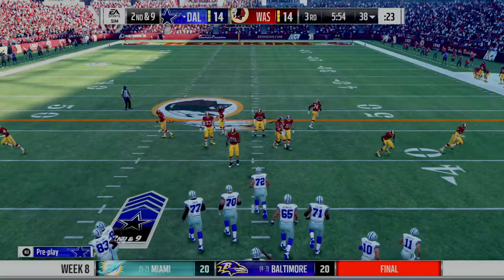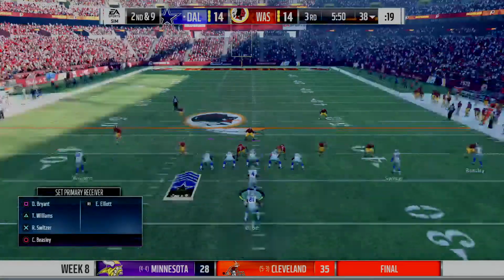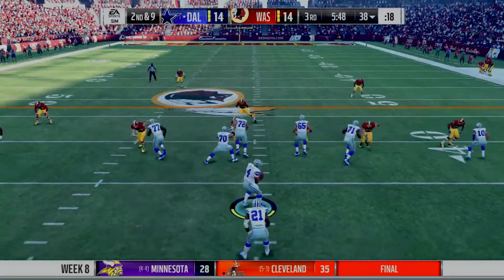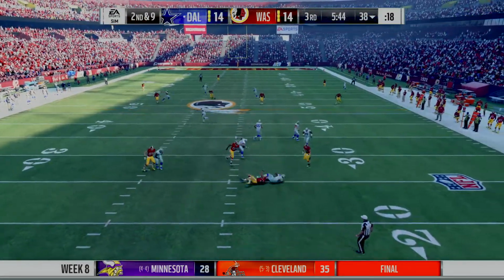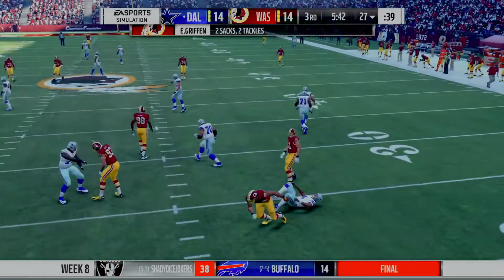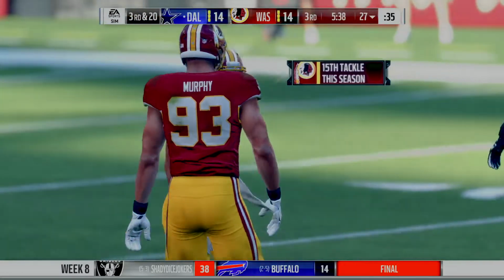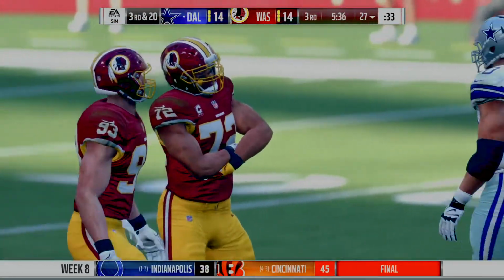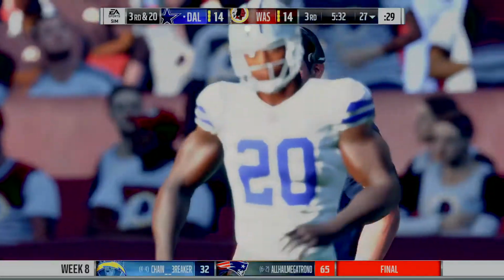And after the play on the ground, that brings up 2nd down here. They play fake to Elliott. Now Prescott. And the Redskins do get to him. He goes down for a sack. Emerson Griffin. He's the one to get him, and that's sack number 7 for him on the year. That's his 2nd sack of the game.